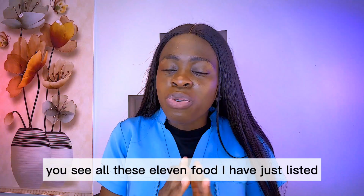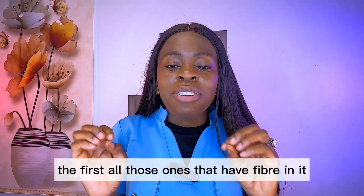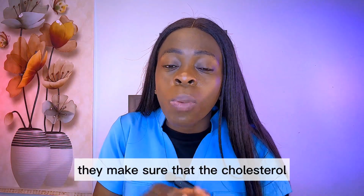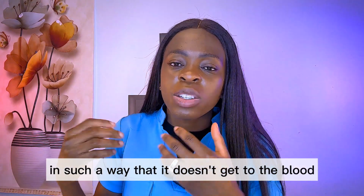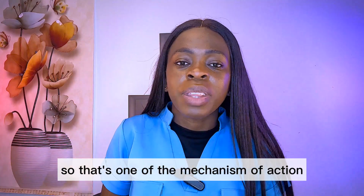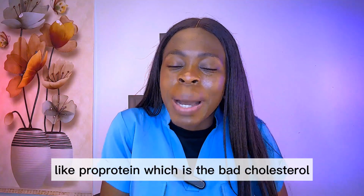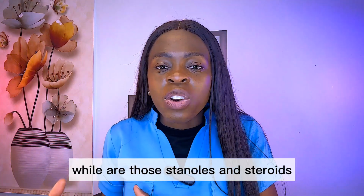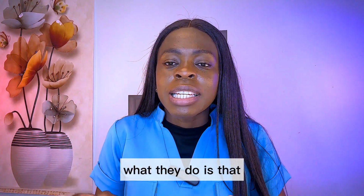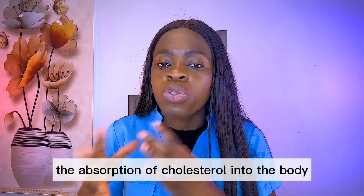All these 11 foods I have just listed work in the body in different ways. The ones that have fiber make sure that cholesterol does not even go into the body. They take the cholesterol out of the digestive system in such a way that it doesn't get to the blood. So that's one of the mechanisms of action. Some of these foods lower the low density lipoprotein, which is the bad cholesterol. While sterols and stanols inhibit the absorption of cholesterol into the body.